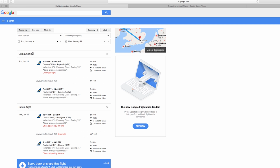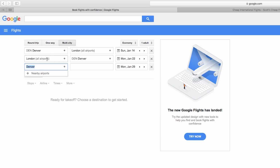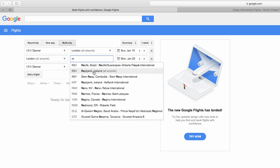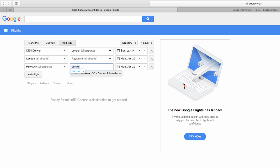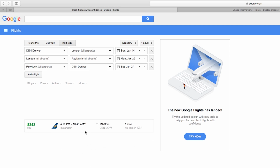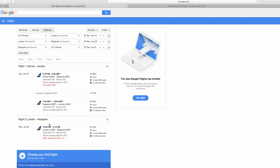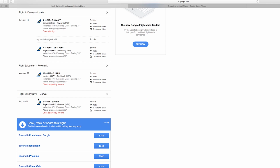Now let's just say you want to stay longer in Iceland. So we're going to do this multi-city tour. We're going to add a flight. London to Reykjavik. That's the main airport in Iceland. From Reykjavik to Denver. And we'll make that a little shorter. Okay. So let's see how much this costs. Let it load. Same price, $342. Yeah, so you're going to stay from the 22nd to the 27th in Iceland. Get a nice 4 days in there. And it's going to be pretty great.